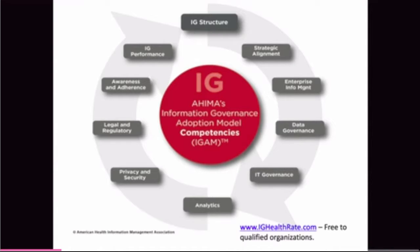So if you look around the 10 competencies, you'll see how each of those is tied to information governance. And under each of the competency areas you see here in the model are maturity markers. So under data governance, for example, there are maturity markers around data quality, around metadata management, or master data management. And those are all part of one of the competency areas of information governance. A lot of people get data governance and information governance confused. Data governance is a key component of information governance as it looks at the quality of the data, and you have to have good data to have good information.